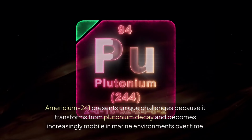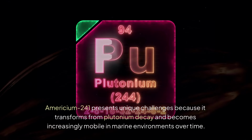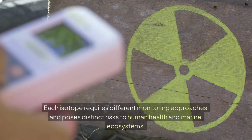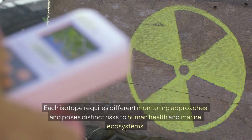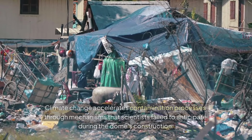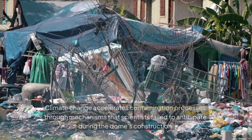Americium-241 presents unique challenges because it transforms from plutonium decay and becomes increasingly mobile in marine environments over time. Each isotope requires different monitoring approaches and poses distinct risks to human health and marine ecosystems. Climate change accelerates contamination processes through mechanisms that scientists failed to anticipate during the dome's construction.